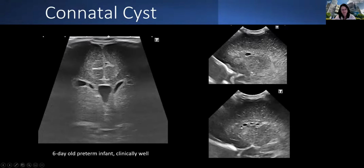And I think another factor is that it's a 6-day-old, right? To be a cystic PVL with this appearance in a 6-day-old, it would have to be something starting intrauterine. Definitely. And this is anterior, right? Not posterior PVL. Well, you can still have cystic periventricular accumulation in the frontal lobes, but it's usually later on, right? This is probably the first ultrasound the 6-day-old had. It would have to be something intrauterine to have the cysts already, I guess.